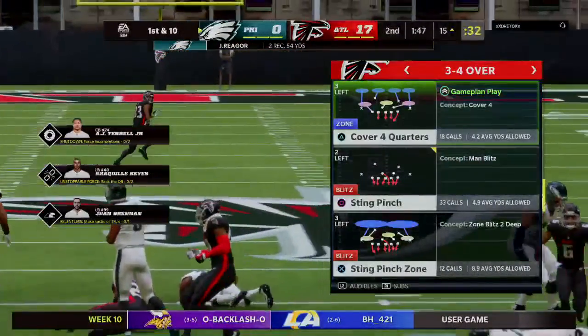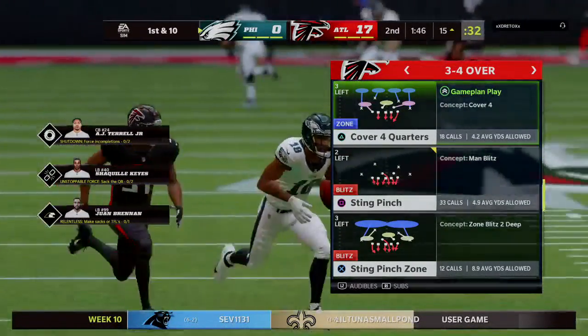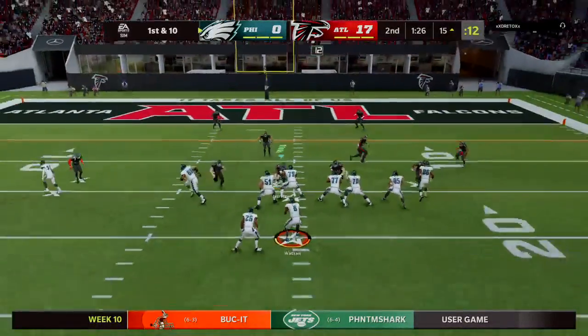They're big ones. Yeah, these are the types that make a secondary talk to each other, and not in a good way. Oftentimes pointing fingers. Hey, who's got him? Someone cover it. That type of indecision can open up to even more big plays.